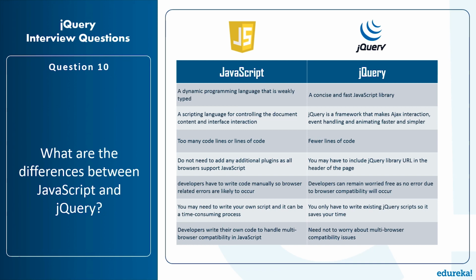Now JavaScript is a dynamic programming language that is weakly typed. But when it comes to jQuery, it is a concise and fast JavaScript library. Also, JavaScript is a scripting language for controlling the document content and interface interaction, whereas jQuery is a framework that makes the AJAX interaction, event handling, and also animating faster and simpler. Basically, it makes your work in JavaScript easier.